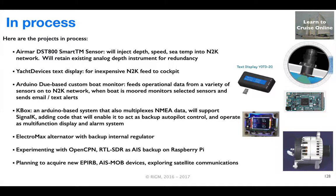We're planning to acquire a new alternator that has a backup internal regulator. I'm experimenting with OpenCPN and also with RTL-SDR as an AIS backup on a Raspberry Pi. And also on the list is a new EPIRB, some AIS man overboard devices, and looking ahead to satellite communications for offshore in the coming years.